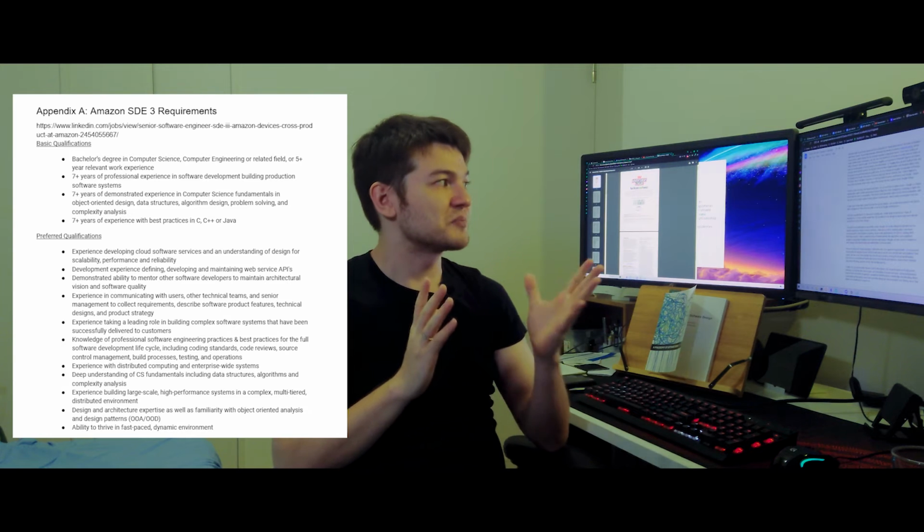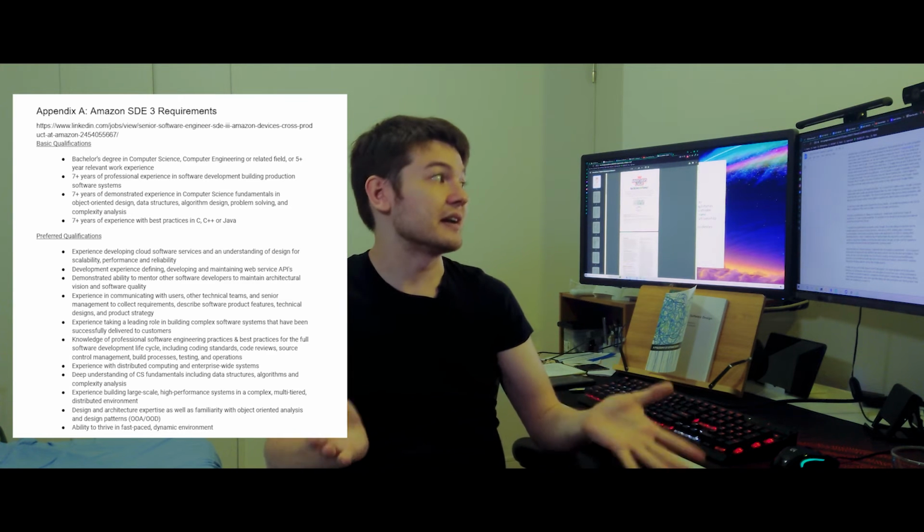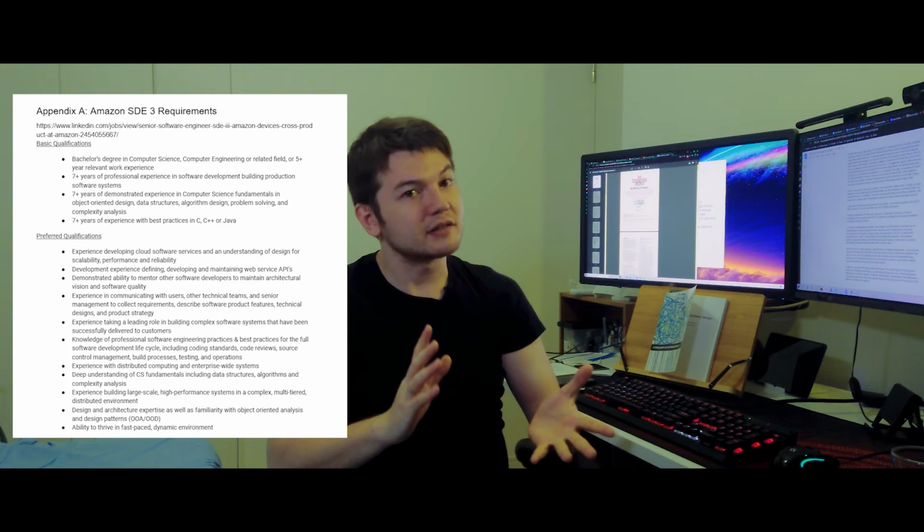So to get some more data points beyond just the Square ladder, can we find requirements in JDs for some of these other companies? We can, and we're going to take a look at Google and Amazon for a more comparative analysis. The basic qualifications for Amazon postings are kind of lame, to be honest. Years of experience in X are a pretty weak filter.